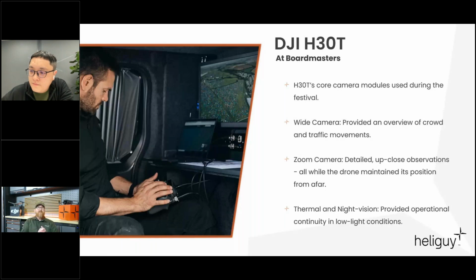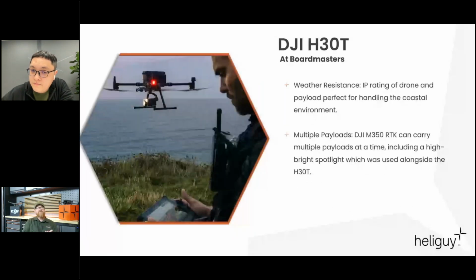So again, talking about the IP rating, it has been improved like we've just discussed. And again, operating aircraft near coastal environments, you're going to get that spray of water and things like that from time to time. Again, the aircraft and the payload are IP rated to protect, obviously, from any water ingress or solid ingress during flight.